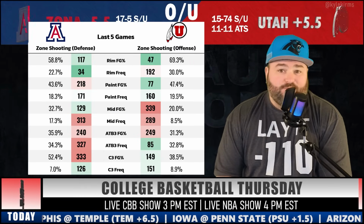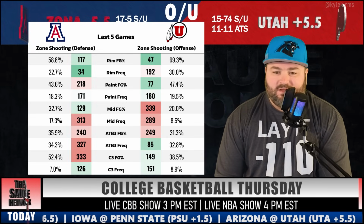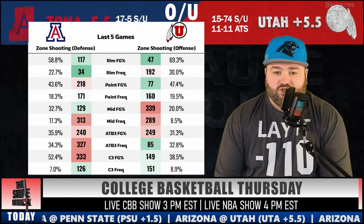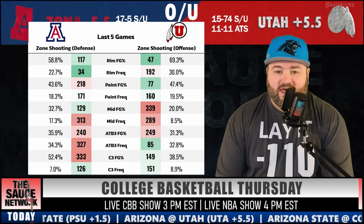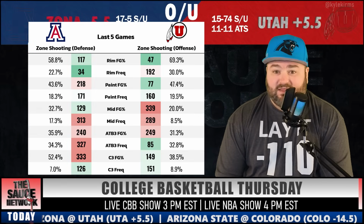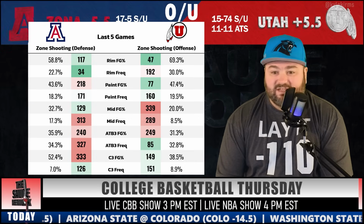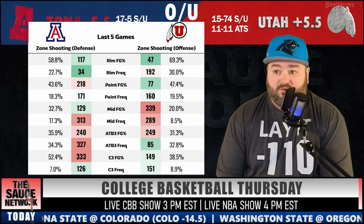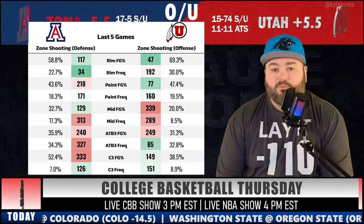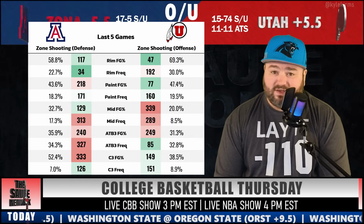And I do see an angle here for Utah's offense to give Arizona some problems. They got to get to the rim. The problem is they haven't really been doing that much. Shot frequency at the rim and in the paint the last 5 games, 192nd and 160th. So Utah not really attacking the interior much, but look at their efficiency numbers when they do attack. 47th and 77th. So they're converting at a high rate when they do attack the rim. The reason I brought these shot zones up, Arizona just 218th in the paint, 117th at the basket.